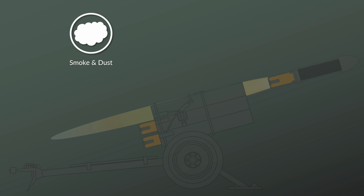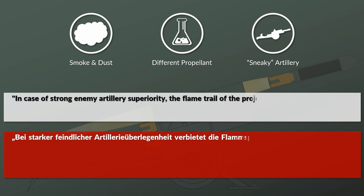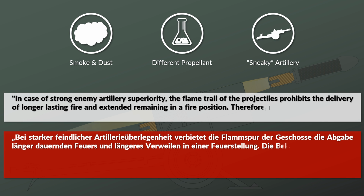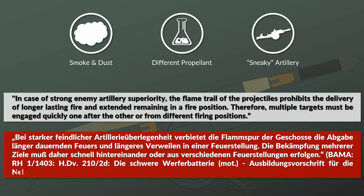Speaking of firing rockets, this produced a lot of smoke and kicked up dust. The smoke was reduced later on when a different rocket fuel was introduced, but in comparison to artillery, a Nebelwerfer was still highly visible during firing and afterwards. "In case of strong enemy artillery superiority, the flame trail of the projectiles prohibits the delivery of longer lasting fire and extended remaining in a fire position. Therefore, multiple targets must be engaged quickly, one after the other, or from different firing positions."